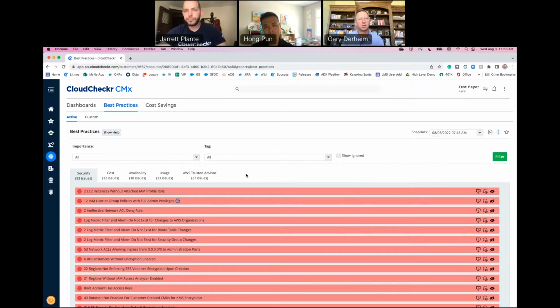Is there a way to set that up to where I get notified, hey, somebody went and deployed a new instance and attached an S3 bucket, and by the way, it's not encrypted? Is there a way to set that up or make somebody a responsible party aware?